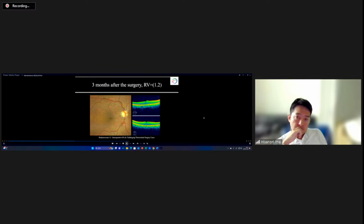Three months after the surgery, there were no complications and visual acuity had improved to 1.2. So by now, you should be able to understand the potential of color enhancement by using heads-up surgery.